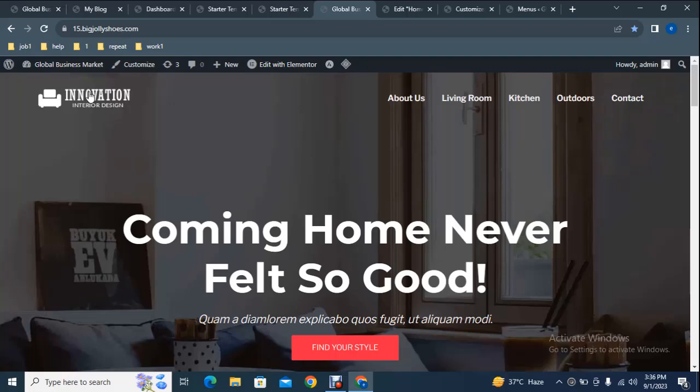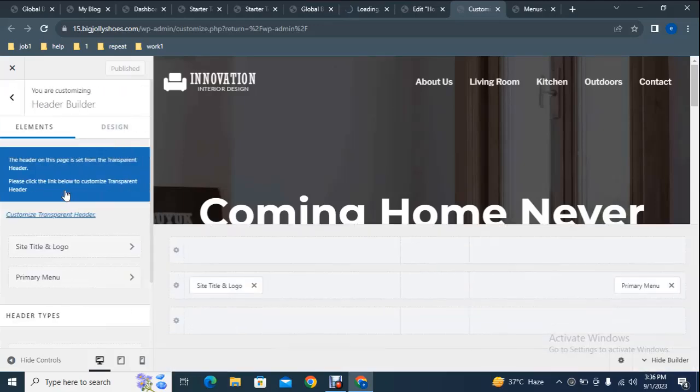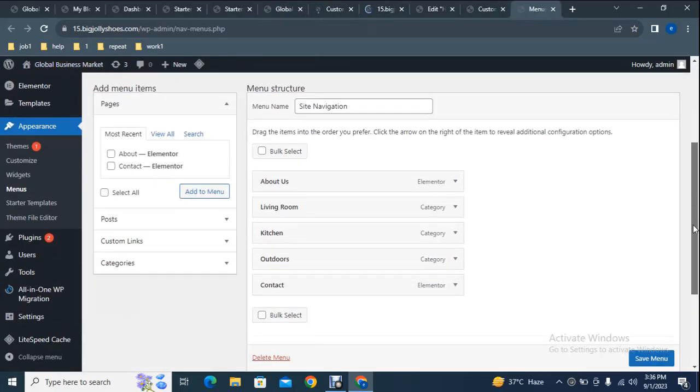After that, if you want to change this logo, just go to the customizer page. Here you can see header builder, then go to site title and logo. So now you can add your own logo file here. After that, if you want to change this menu, just go to the menu page. Here you can see how the menu page looks.